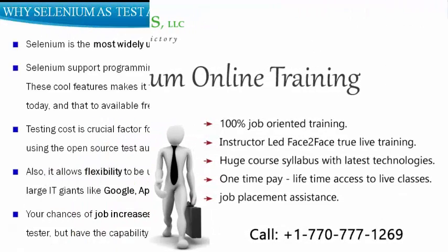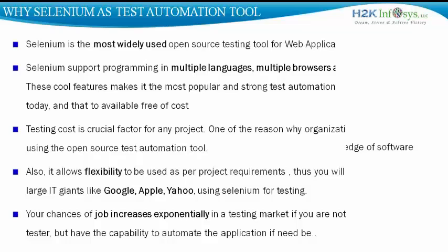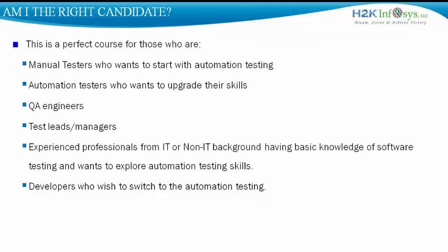Selenium, as I have said, is one of the most popular test automation tools in the market. So knowing it increases your job chances exponentially, and you have the ability to be that resource whether you want automation to be done or manual to be done. Either way, it is the ideal growth path. It is a perfect course for people who belong to a manual testing background and want to increase their career by learning test automation skills.